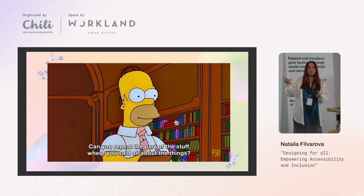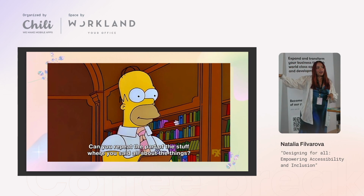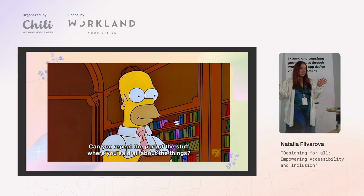Here's another meme that is relevant for actually a lot of different conditions, and I picked it up on some forum. Can you repeat the part of the stuff where you said all about the things? That is from The Simpsons. That specifically refers to the fact that for many people, and you can think about disabilities, cultural differences, people whose first language is not English or whatever language you speak in your company, they might not understand some, many, or any of the things that you're talking about.